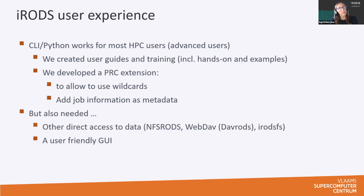About the user experience from our users: of course, they are HPC users, so mostly advanced users. They tend to be happy with the command line and Python. We have created a lot of user guides and training, including hands-ons and a lot of examples, which has really been helpful for them and made onboarding to the system easier. We also have a lot of group trainings and one-to-one trainings specifically for them.